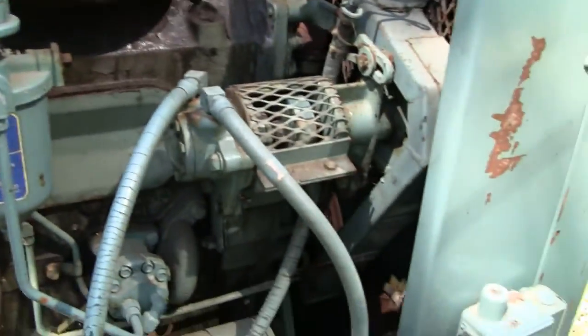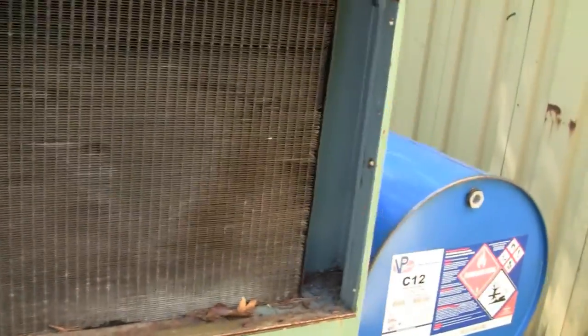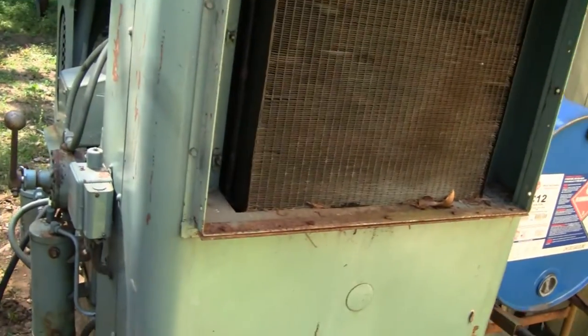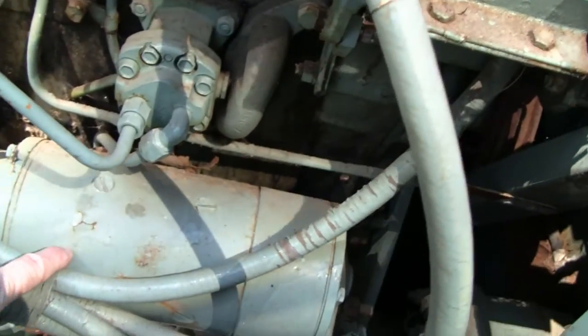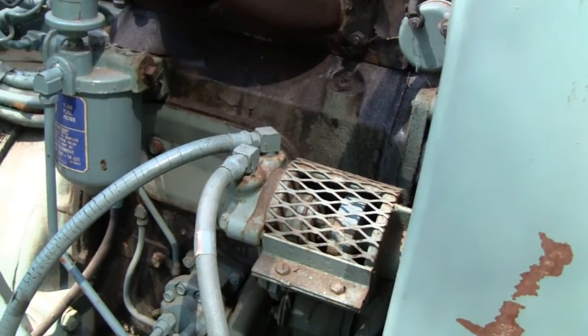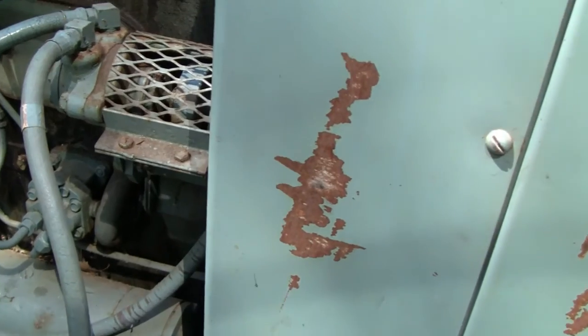GM powered. Let me get a look at it, Mike, before you start it. 24 volt start. Wow. That looks like original paint, huh, Mike? Yeah, it certainly does. It even has original rungs. You know, that's how they painted the equipment back then. Right. You wanted protection. You're not looking for beauty. You're looking for longevity.